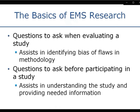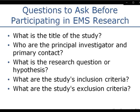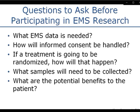Questions to ask before participating in a study is, what do I need to do in the study, and what sort of information do I need to know before starting the study? You want to give it a name. You want to know who the investigator or the primary contact for the study is. You want to look at what the question or the hypothesis is that they're trying to prove, and what sort of people were included in the study as well as those that were excluded. What sort of conditions were included in the study as well as those that were excluded.